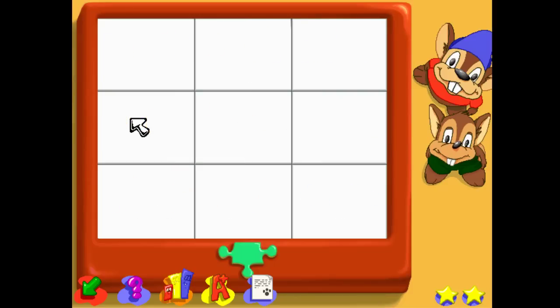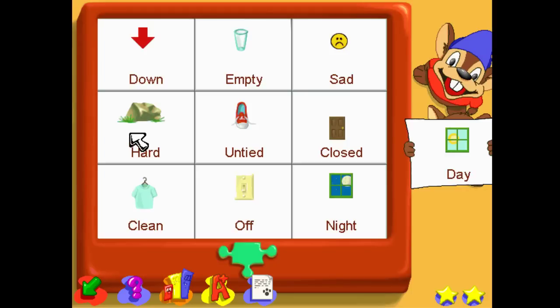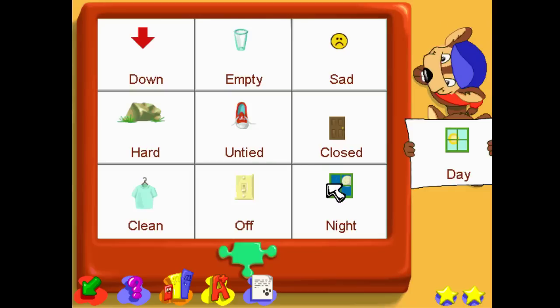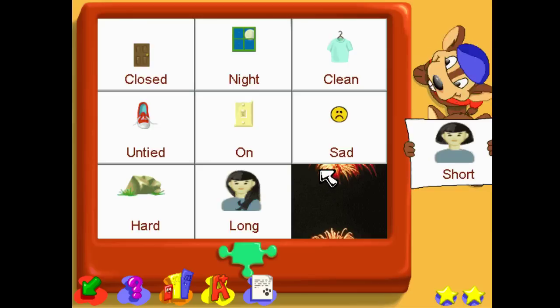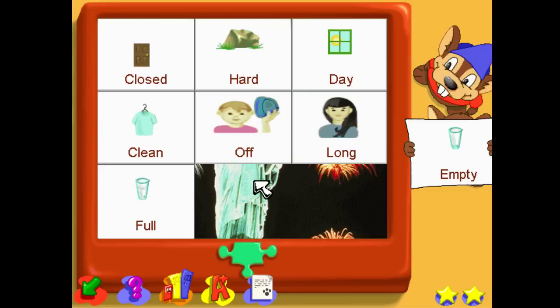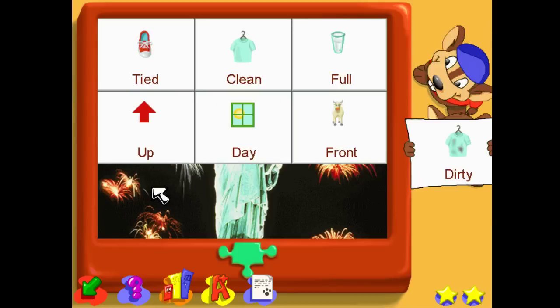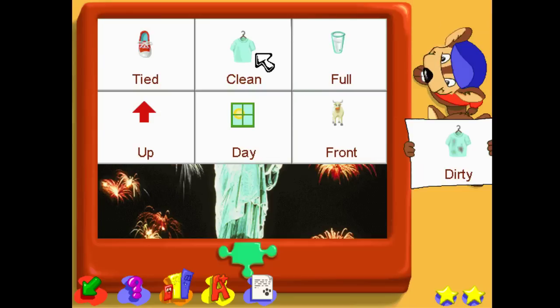Let's learn about opposites. Find the object that is the opposite of day, night. Find the object that is the opposite of short, long. Find the object that is the opposite of empty, full. Find the object clean.